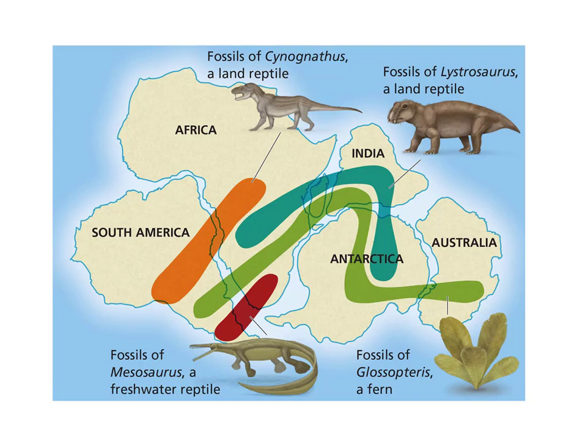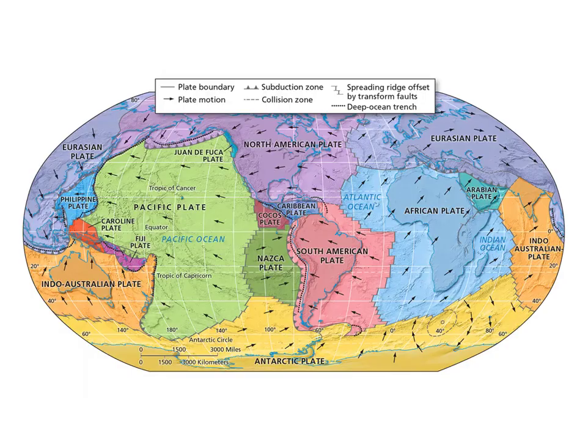Wegener could not, however, provide a plausible mechanism to explain why continental drift occurred. Most scientists of Wegener's time rejected his hypothesis because it lacked a mechanism for driving continental movement. Today, we know that Wegener's hypothesis was correct.